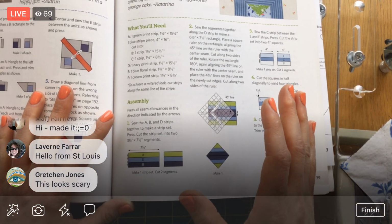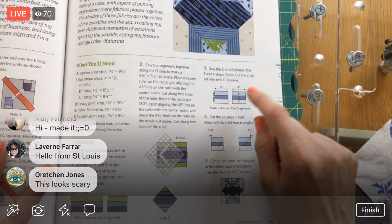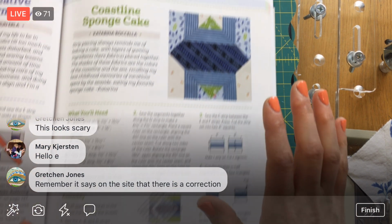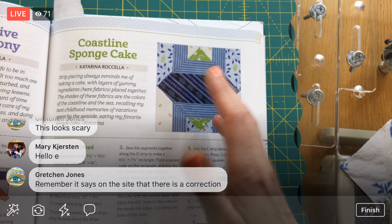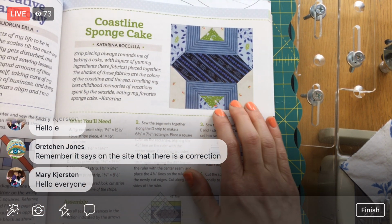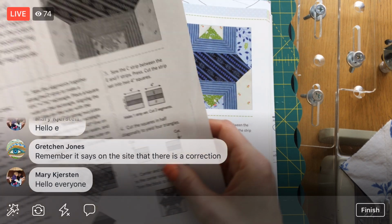But all it is, is a couple strips sewn together, cut in a diamond, and then a second group of strips cut into half square triangles and then sewn on that diamond. So it looks really complicated, but I think it's just done with kind of magic. So that's what got me excited about it. A block that looks super intense, but is actually done in a relatively easy in theory way.